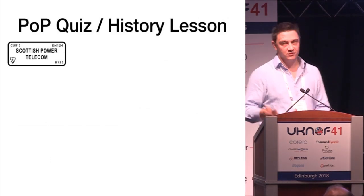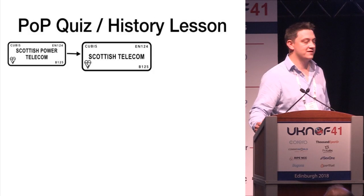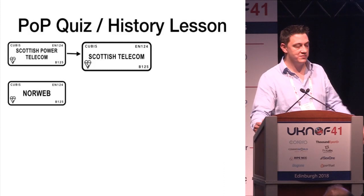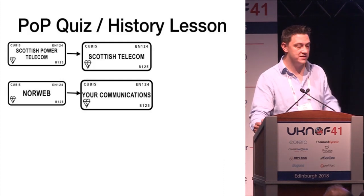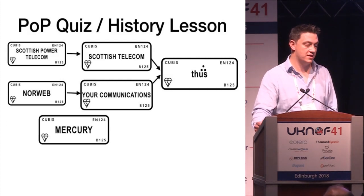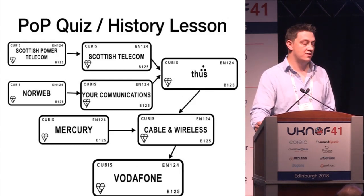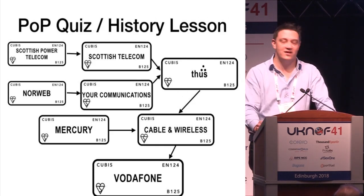Which brings me on to, anyone? Correct. So Scottish Power Telecom became Scottish Telecom. In parallel to that, not at the same time, Norweb, which was Northern Power Grid, became rebranded to Eurocoms. Both of those became Thus. Well, Scottish Telecom rebranded to Thus, became a PLC. Eurocoms was acquired by Thus. In parallel to that, obviously, there was the Mercury network, which became Cable and Wireless, which Thus acquired. And today, that is all Vodafone. Oh, I've missed another one. Christ. You're right. I have missed Energis.